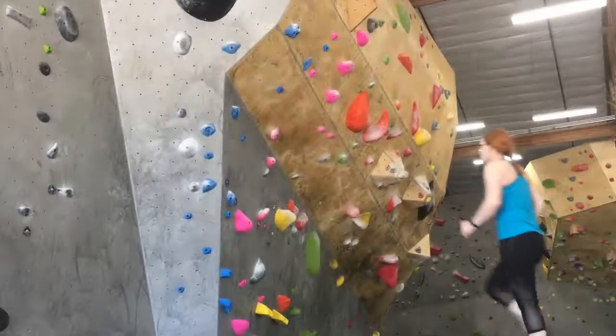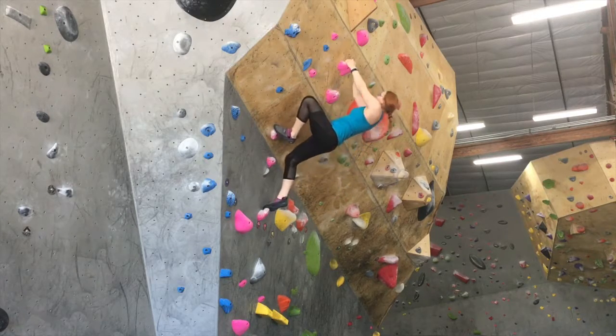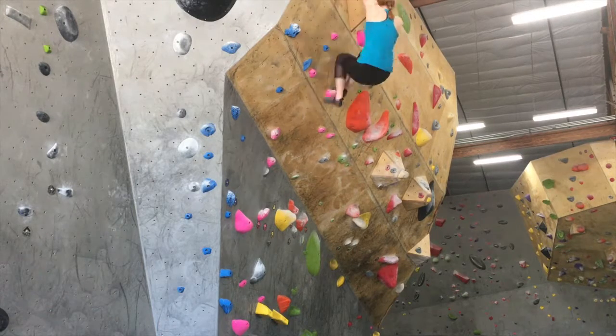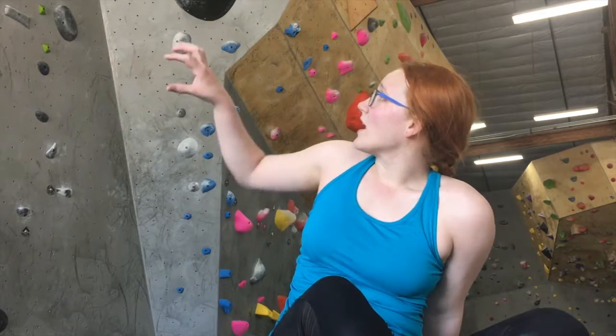Same route back down, just because it saves your back from all the jumping. Good for your back over time. But they also have gray holds, which I'll show in a second, that you can climb down. And they're not part of the gray routes, they're just for climbing down. Those work nice too.